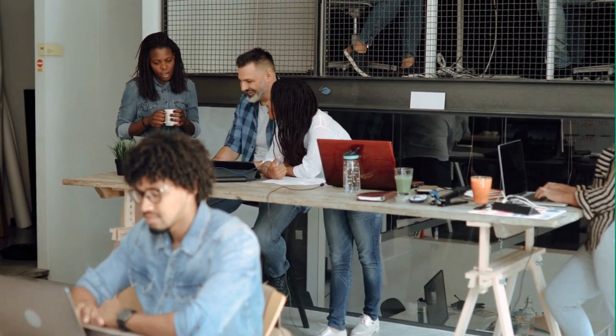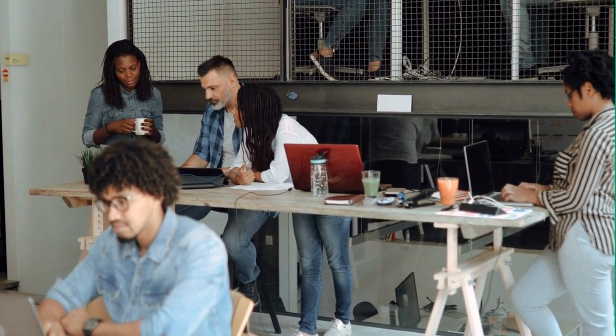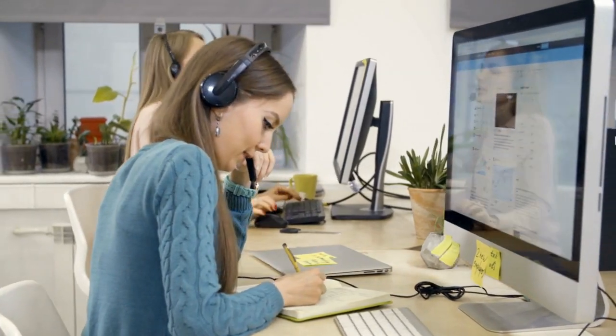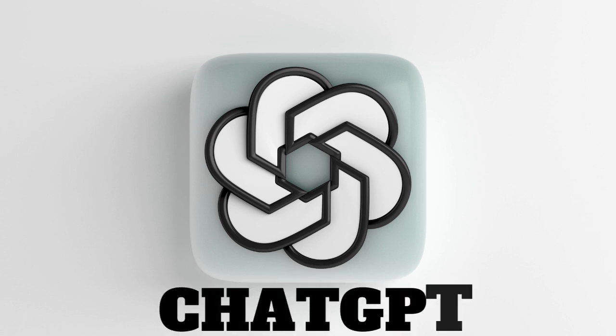So there you have it. These are just a few of the ways that ChatGPT can help your e-commerce business by improving customer service, customer satisfaction, personalized communication, and increased sales. So have a look at ChatGPT and see how you can integrate it in your business.